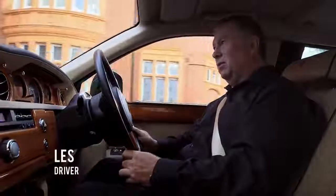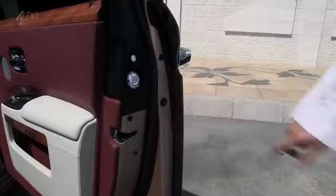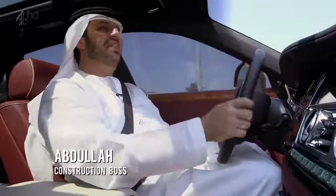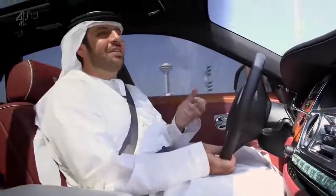Everyone will stop and turn, and everybody wants to see who's in it. You know, everybody thinks it's going to be Simon Cowell or somebody like that. The umbrella is a very nice gesture in the Rolls-Royce. Unfortunately, we don't use it over here. It doesn't rain much.